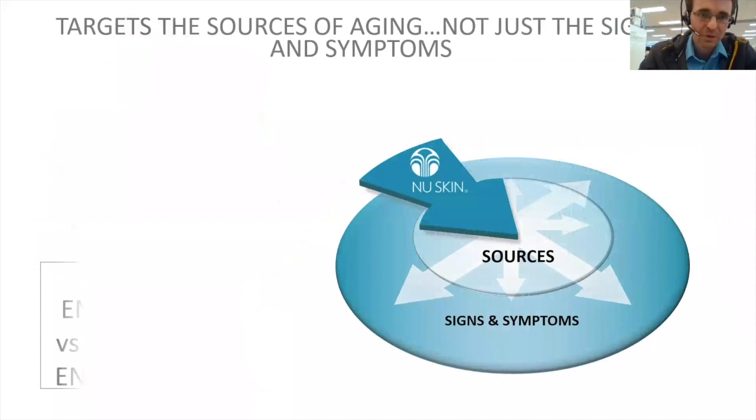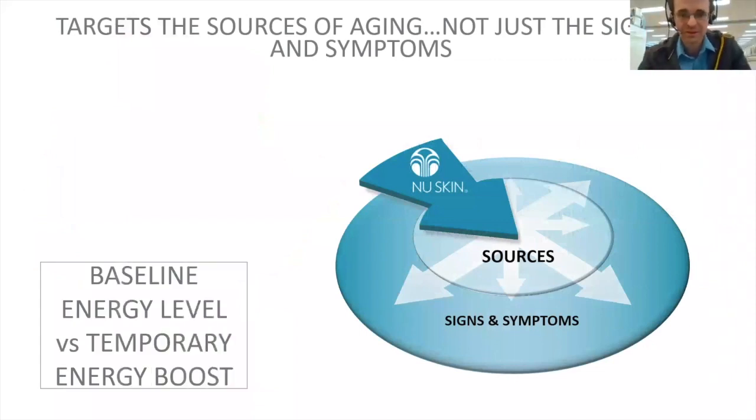And so what we've done, and our approach here at Pharmanex, is not just to target the signs and the symptoms of aging, in this case of energy production in the body. We're all about targeting the ultimate sources of aging. And maybe a good example of that is if you were to go to the marketplace and buy a product that was helping with energy, oftentimes it's going to be spiked with a whole bunch of sugar and carbohydrates, or with caffeine or other stimulants. And while these do provide a temporary boost of energy, well, then comes the crash.